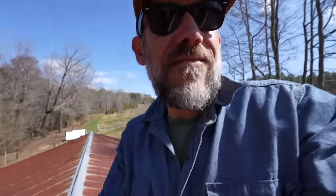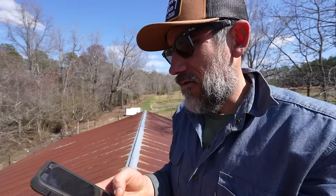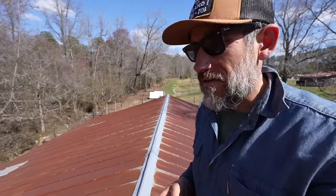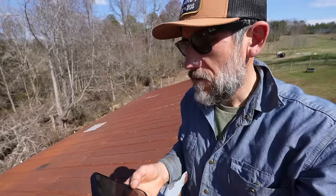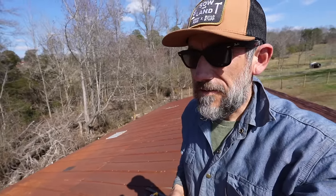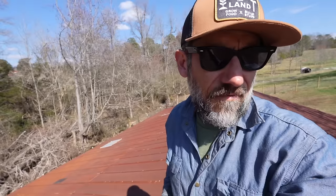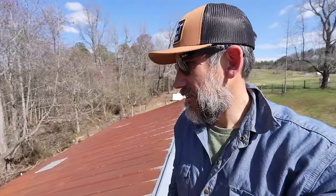Just for giggles, just for laughs, let's find out how much it would cost to completely do this roof. So I counted 264 sheets of roofing. That's if I use the same stuff, this is just approximate, but you're looking at about $8,000 to put new metal on this roof. The same metal that's here. That doesn't include screws or replacing any wood. It's just the metal, or labor.